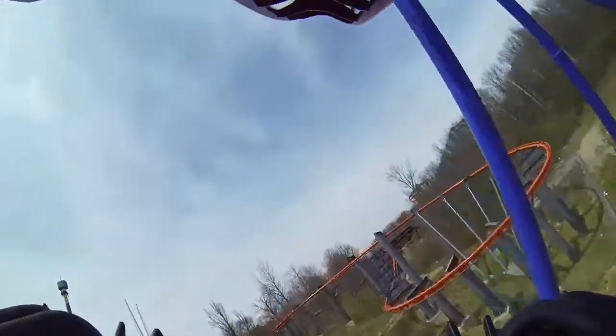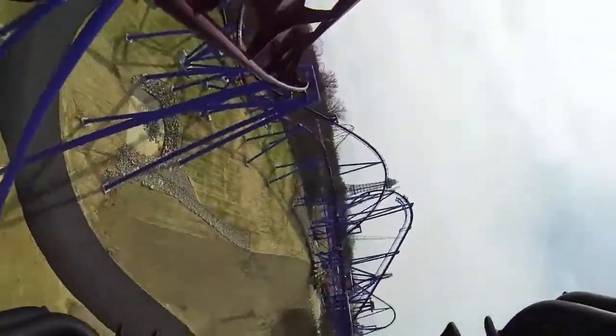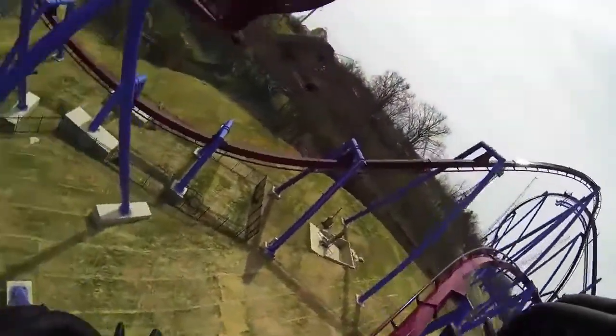And then the second half of the course, you've got your pretzel knot. You've got a very long 0G roll that really gets you out of your seat for a very long time. And then it kind of goes into your last element there, which is like a half, help me here. Helix. Helix, thank you. I know that everybody says that they were trying to steal from Raptor. We said that before in this show already. Yeah. But that kind of ends the ride.